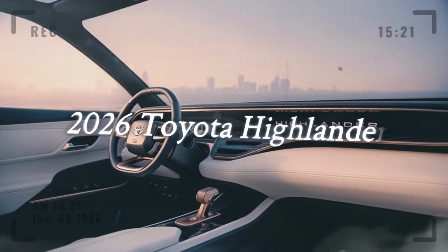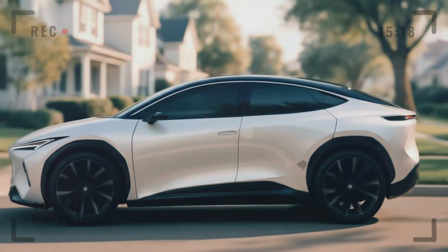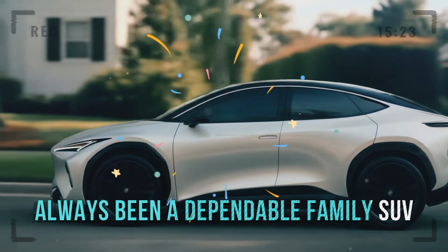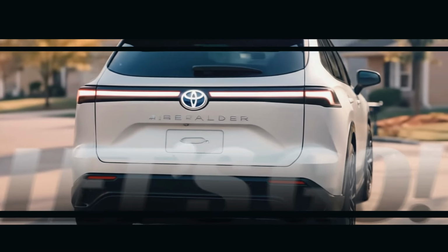The 2026 Toyota Highlander just went full futuristic. You won't believe this redesign. From grocery runs to school drop-offs, the Highlander has always been a dependable family SUV. But what if we told you it just got a high-tech, electric, luxury-grade reboot straight out of the future?